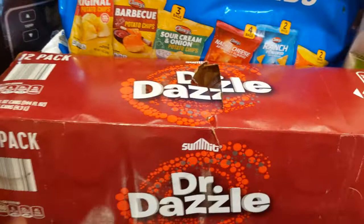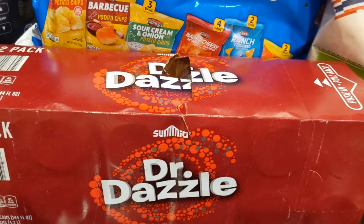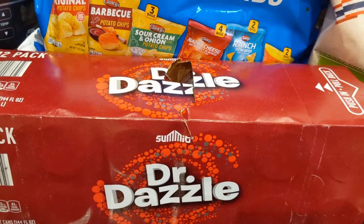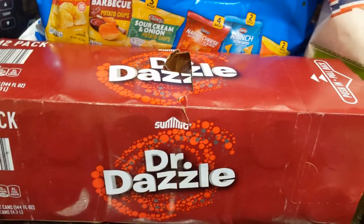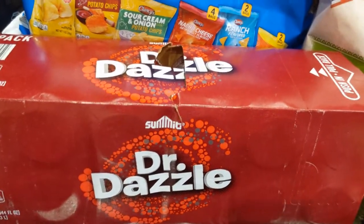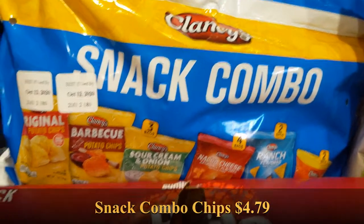Okay, then we have Dr. Dazzle. They had a fairly good selection this week. I saw the Coke, the citrus, Dr. Dazzle. The only one I didn't see was root beer. So we settled for Dr. Dazzle. And then back here we have the Clancy snack combo.